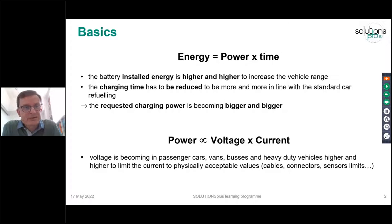And the increase of energy, coupled with the second point, that is the request that we are in general charging in a shorter and shorter time to go in the direction of the experience we have with traditional gasoline and diesel cars, creates a double issue. Because if we increase at the same time energy and decrease time, obviously as a side effect, more energy, less time means more and more power. And so the power requested for charging in the last years is becoming bigger and bigger.